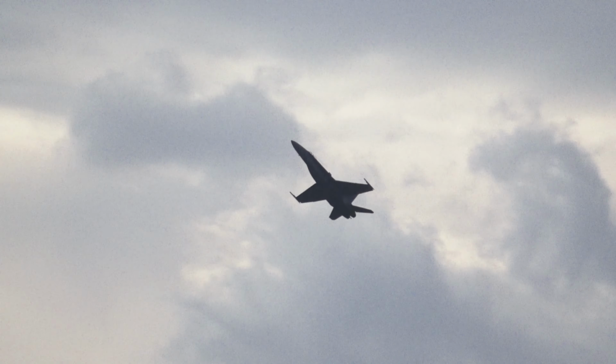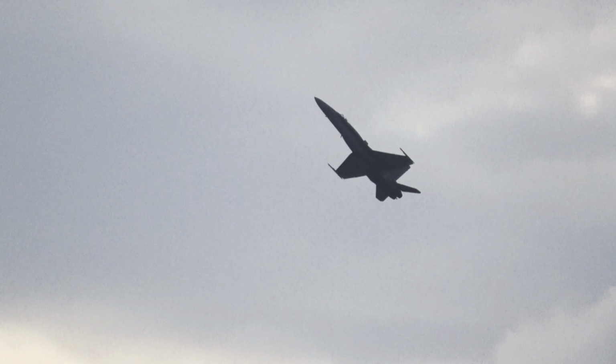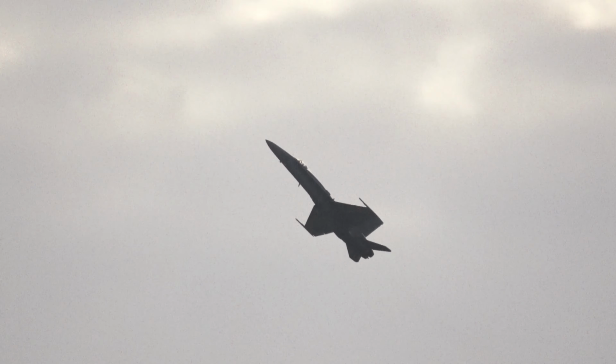And this is one of the Hornet's greatest assets, its extraordinary high alpha performance. It's usually considered pretty remarkable when a Western fighter can reach around 20 degrees of alpha, but this looks to me to be about double that.